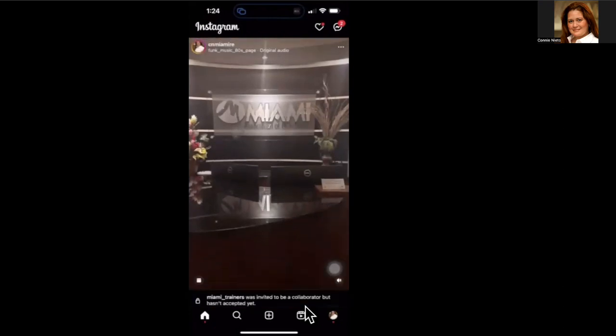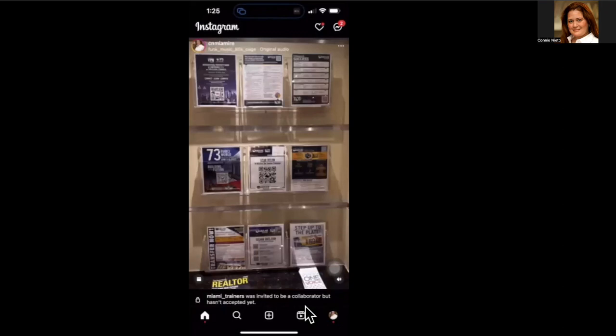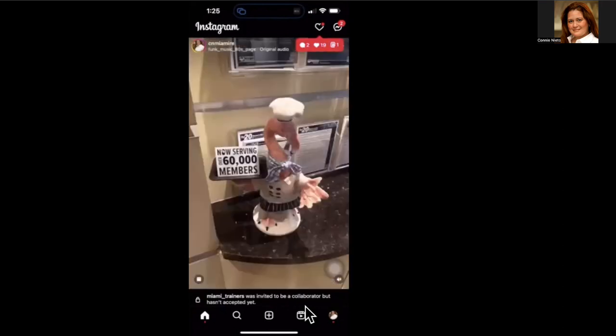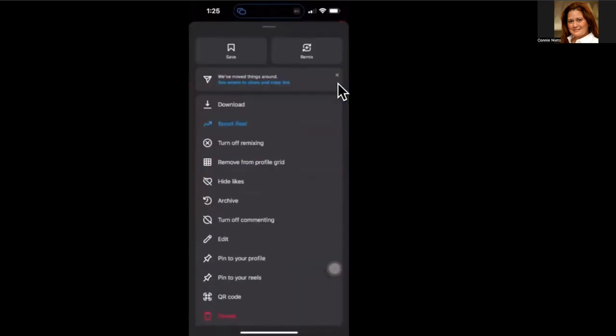Here is the wonderful reels. Can I delete? Yes. I can come back up, see the three buttons, and do what? Delete. I can edit. I can remove it from my profile grid. Okay. I can download.